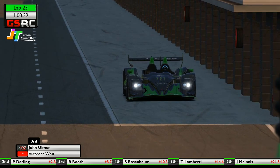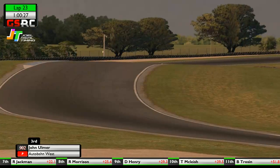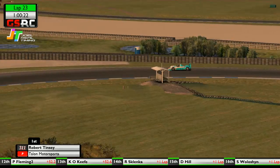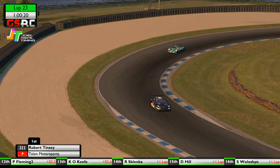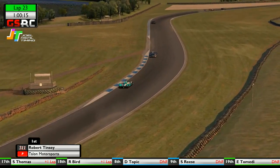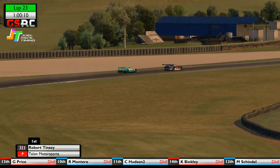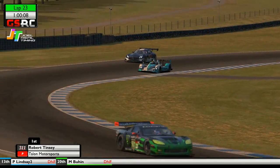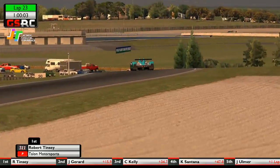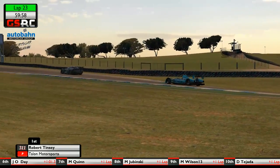Before he towed, he did make it back on track. He's out of the car, though, now. I'm guessing trying to resolve his issues. Oh, but he's out. Oh, he's back in now. Trying to see if he's going to return to the track as we switch to our leader, Tinsey, who is now just over 17 seconds ahead of second place, Gerard. The good news for John, if he can get that fixed quickly, is it's right in the pit window. It's probably not the worst time for him, but what that does is move Chance Kelly up into that podium spot.